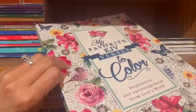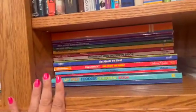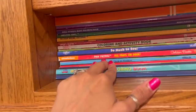And then we have, what's this? My favorite King James Version verses to color. We have some floral things, just some different books. And then over here, this is your regular stuff. You can see my first toddler coloring book. There's Paw Patrol.